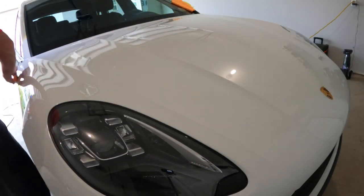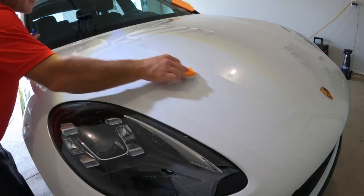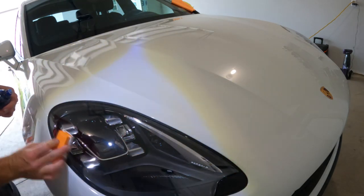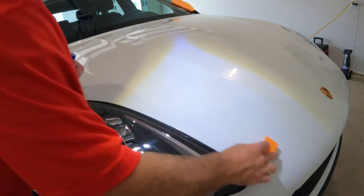Now it's time to apply the coating. The customer opted for the 2-year coating, so here I'm using C-Quartz SIC, which is probably the coating that I use the most. I always start off with the hood and the front quarter panels. I like to do the hood and the quarter panel, wipe it off, do the other side of the hood and the quarter panel, then work my way around the vehicle, making sure not to miss any spots.